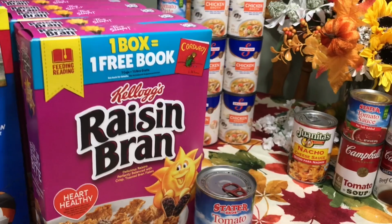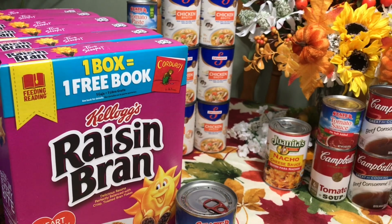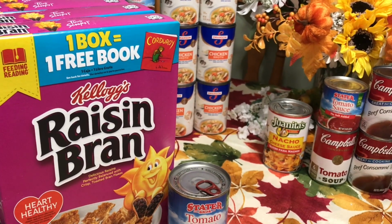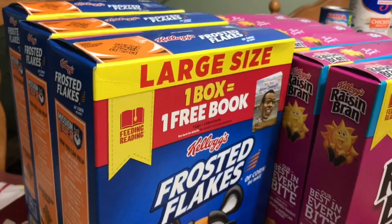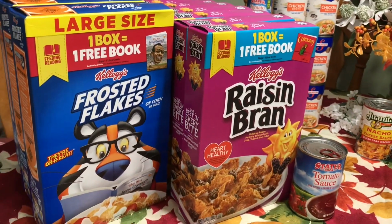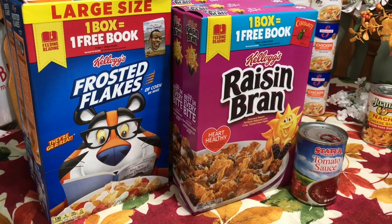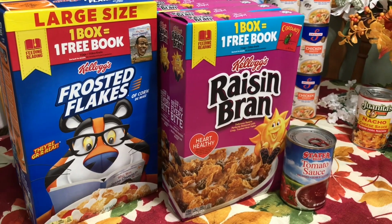Now, I did run across a big sale, and this is another good reason to prep. When you run across a big sale, spend your money on the sale items. This cereal was buy 2 boxes and get a box free. So I got each box for $2.50, and I got 2 boxes free. So for $10, I got 6 boxes of cereal. Then I got a sale item on the frosted cornflakes too, the same kind of sale. So I know this is a lot of cereal for 2 people, but I feel like this is probably going to be enough for 4 or 5 months for me and Grandpa.